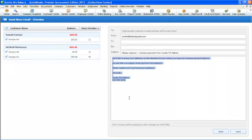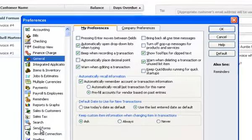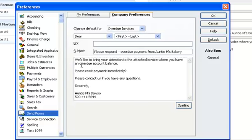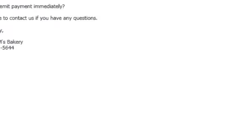The subject and body of the email can be customized each time it is sent, or you can customize it in the QuickBooks Preferences under Send Forms. Just select the form you wish to edit, in this case overdue invoices, customize the greeting, subject line, and body as desired, then apply the changes by clicking OK. QuickBooks will send the email to all customers with an email address entered in their record.